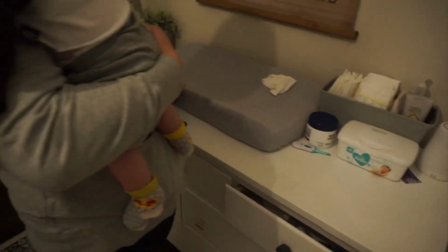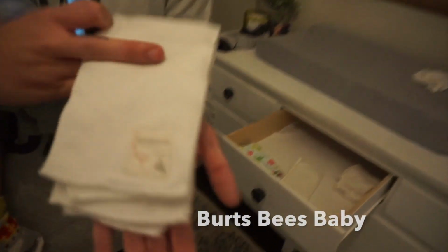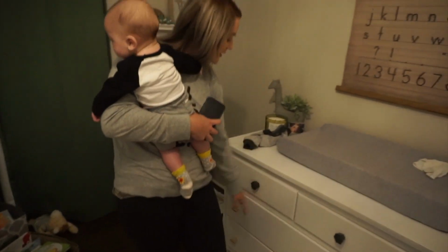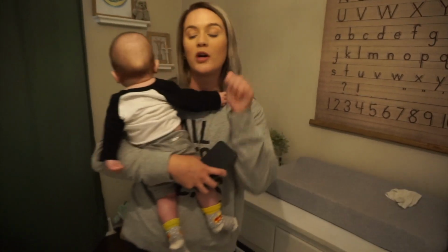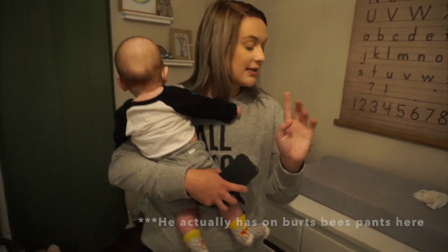I'm not gonna pull out everything we have that's Burt's Bees, but I'll just give you an example. We love Burt's Bees baby stuff. It's really soft. It stays in great shape. I'm washing all of his Burt's Bees onesies right now, but we use Burt's Bees washcloths, towels, onesies, little sleep suits, burp cloths, and they are amazing.